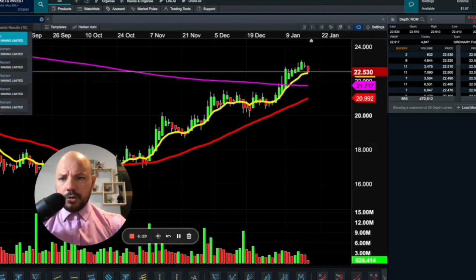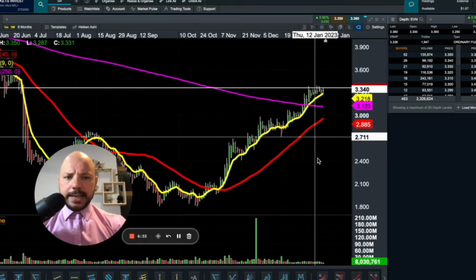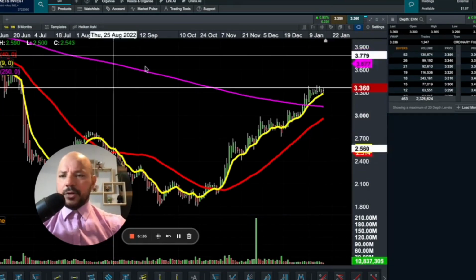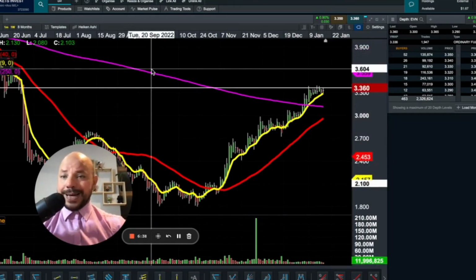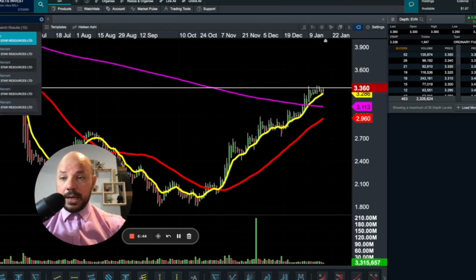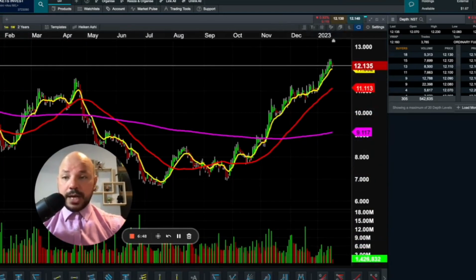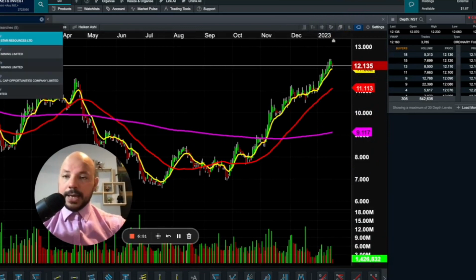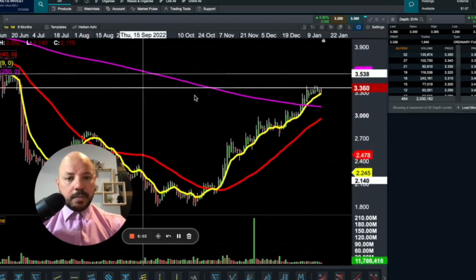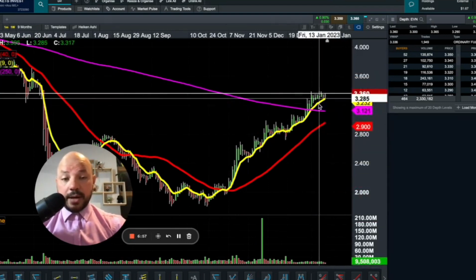Evolution Mining. Okay, same case with Evolution Mining, it's not too bad. If I was going to pick up one of those stocks to buy now, I would buy either Newcrest Mining or Evolution Mining, but I wouldn't be buying Northern Star Resources right now. It looks too dangerous for me. I don't like it.